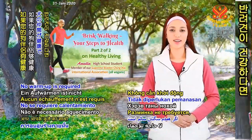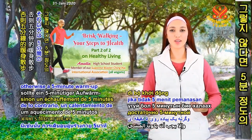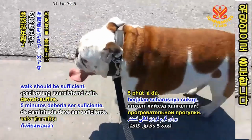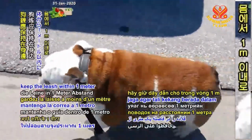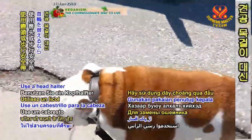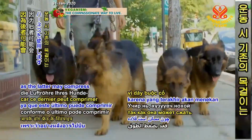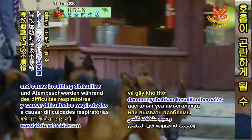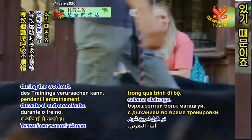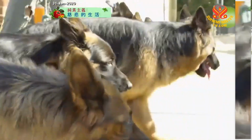No warm-up is required if your dog companion is healthy. Otherwise, a 5-minute warm-up walk should be sufficient. During the exercise, keep the leash within 1 meter of your body. Use a head halter or walking harness to replace the collar, as the latter may compress your dog friend's windpipe and cause breathing difficulties during the workout. And don't forget to keep him or her hydrated as well.